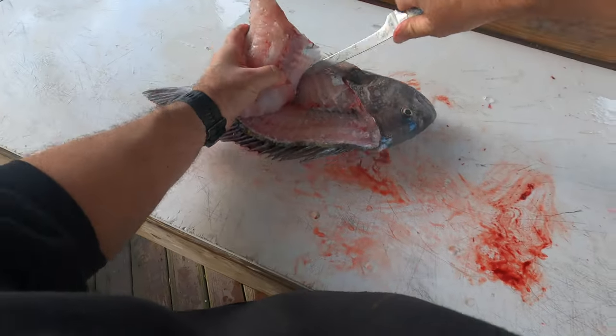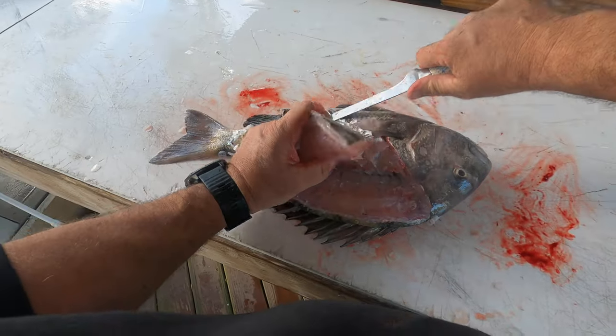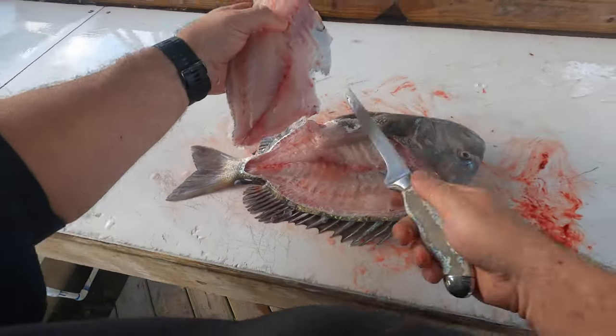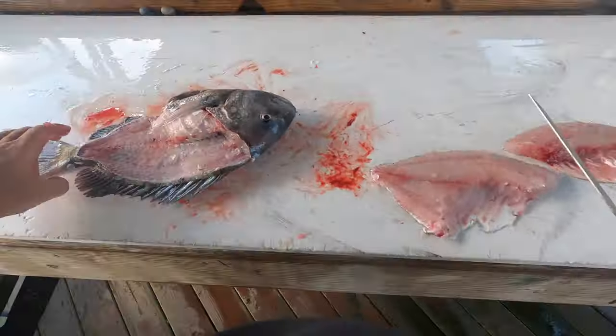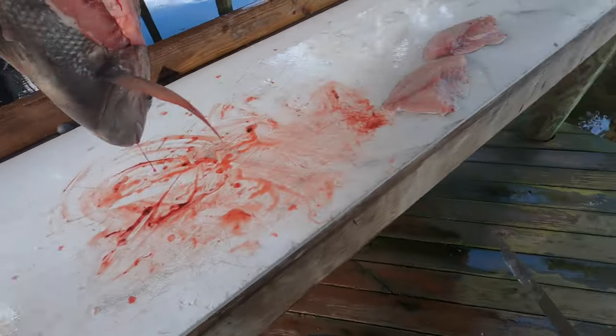Look at them. Look at that meat. That is some big meat. That's the sheep's head. Look how fat that thing is. All right, going in the water.